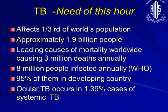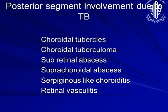TB affects one third of the world's population, approximately 1.9 billion people in the world. It is a leading cause of mortality and morbidity worldwide, causing 3 million deaths annually. 8 million people are affected annually, 95% of them in the developing countries. And ocular TB occurs in 1.39% of cases of systemic TB. So one may not get systemic TB, but may get ocular TB with an abscess.